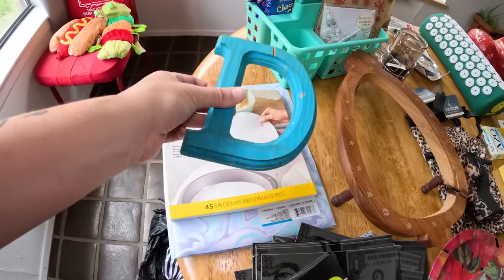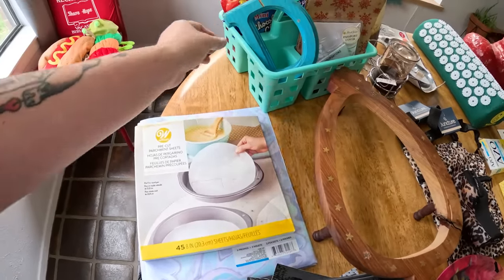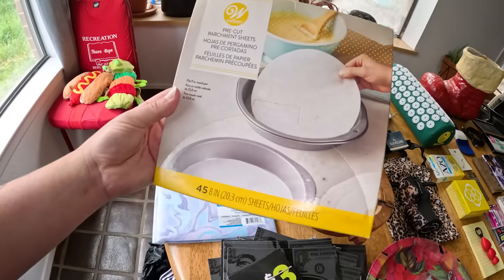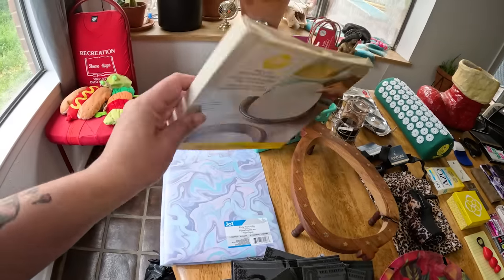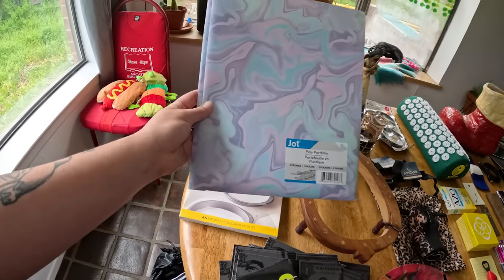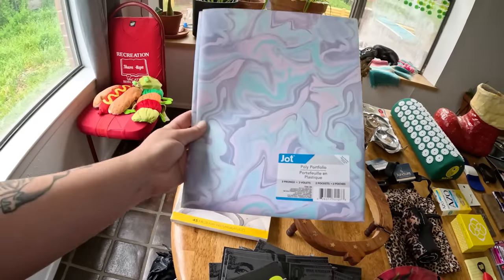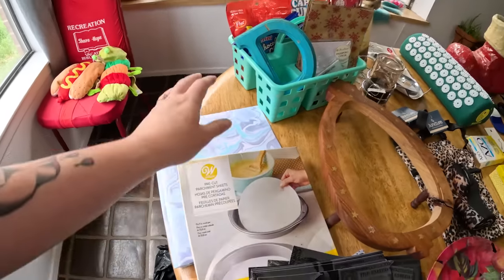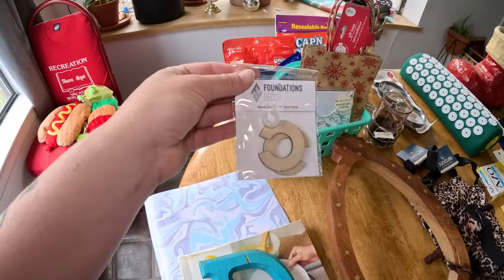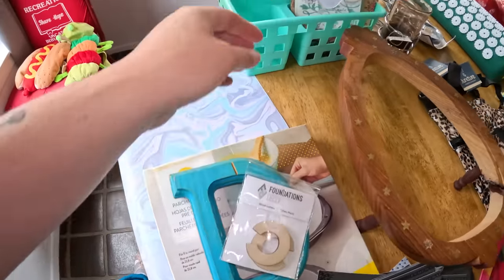We got 1D, just a craft. These are pre-cut parchment sheets, really convenient. We've needed some parchment sheets. These are unopened. Under that, one little poly portfolio, it's called. Just a school supply. In this little basket, this is a little like shower caddy. There's some C's to go with the D there.